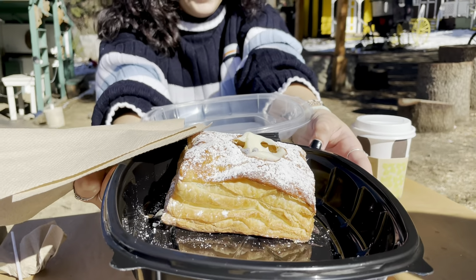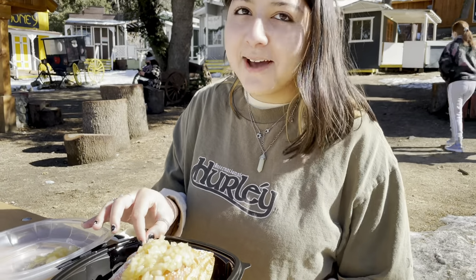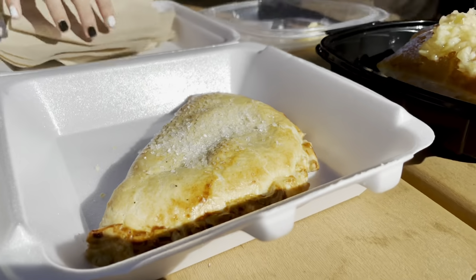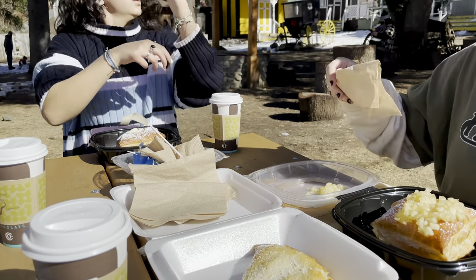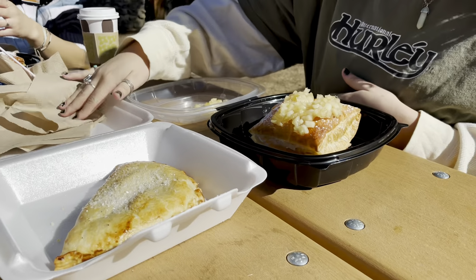Yeah. What is that one? What did they say that one was? Bavarian custard. And what was this one? This one's just apple. I don't know what it is. And this one is actually an apple empanada. And we ordered 3 coffees. Everything cost $28. We're gonna try it and we'll let you guys know how good it tasted.